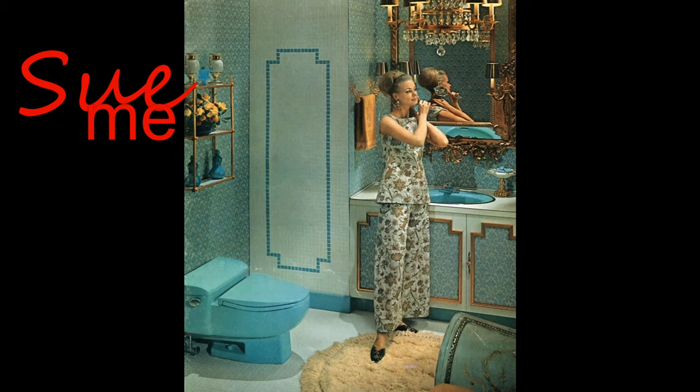We have that same blue and white color scheme. And notice, on the left-hand side, you can see the blue design in the white tile work. And then if you look over to the right side, on the cabinet doors, you see that design repeated. And you will see that the doors are covered in the wallpaper you see on the walls. Also, look at the chandelier and the big fluffy rug in the middle of the floor.